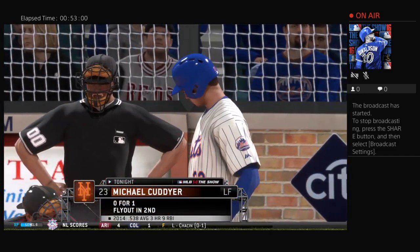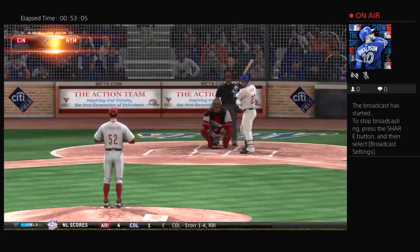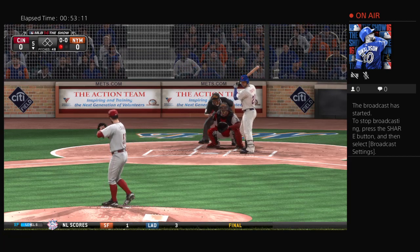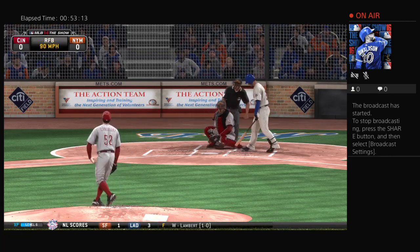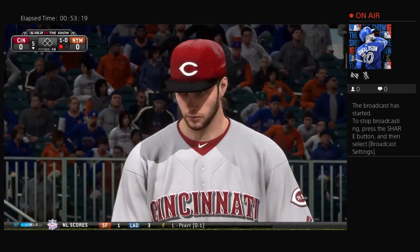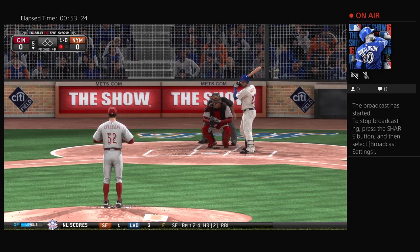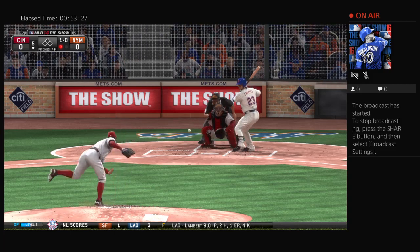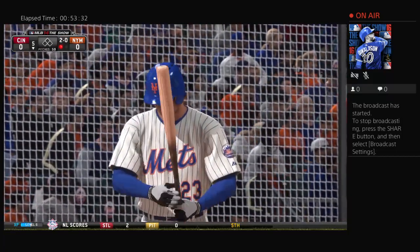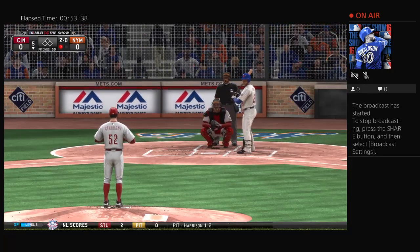Michael Conforto will stand in now, an all-star starter for the National League as their DH last year. Down on the shins and missed with it. Ball one. You can do it. Here we go. Ball two to him. Two balls and no strikes. And on 2-0, this is where he's the most dangerous up there. I know it's a fastball count, but I would maybe think about something else.